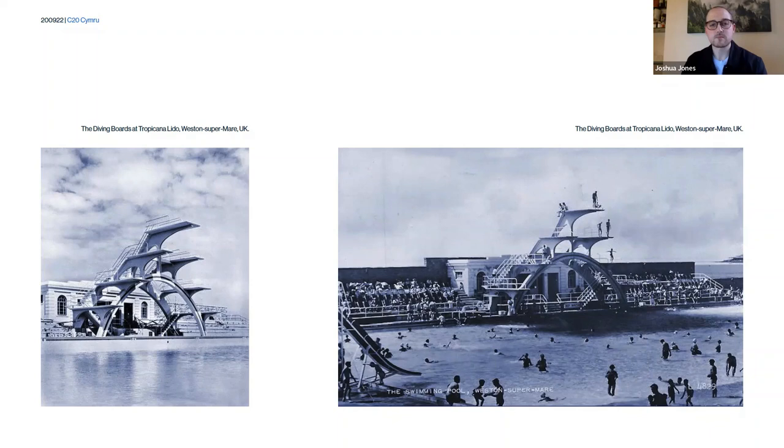But these are principles reflected in architecture, like in these springboards and diving boards, where modern architecture was not just about the expression of movement in structure, but also about capturing the possibilities of the human body.